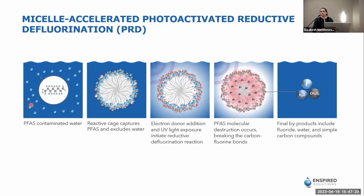In the first panel here, we have PFAS suspended in water. All these little blue dots are PFAS molecules. We add a reagent that is a surfactant, and that helps PFAS form these micelle structures, which we call a reactive cage. Our second reagent is an electron donor. That also likes to associate with the micelle, and that electron donor can be UV light activated. When we shine light on it, it releases a hydrated electron, which has sufficient energy to break the carbon-fluorine bonds of PFAS molecules. That results in free fluoride ion, water, and simple non-fluorinated carbon compounds.